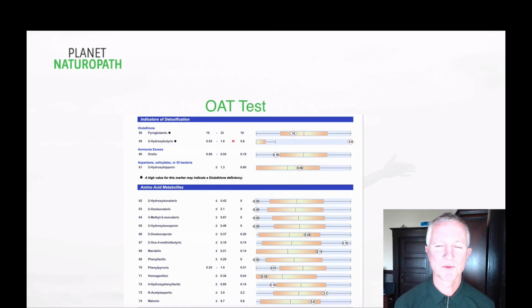On the final page, we look at the glutathione and amino acid metabolites. So as you can see, it covers about 70 different markers, so it's a comprehensive test.